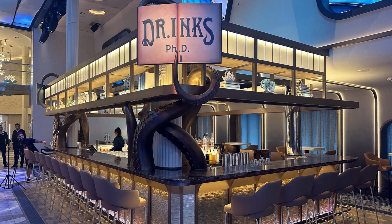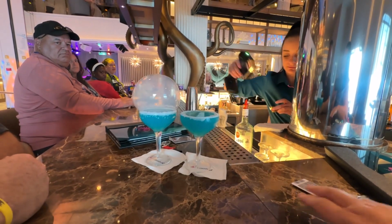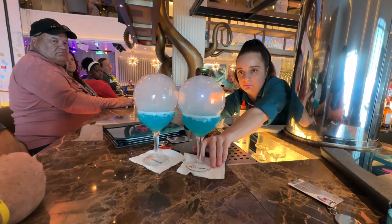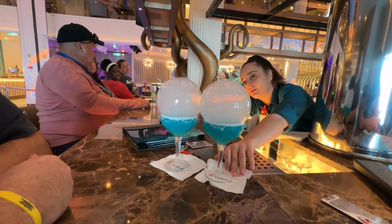So we're going to move on to some of the bars. Dr. Inks bar seemed to be a very popular bar. It's one of my favorite bars. It was very cool looking with the octopus tentacles on the sides of the bar. I thought that was really neat. Go there if you want to try the bubble drink. I'm not sure if it's called a bubble drink, but they'll know if you say bubble drink. That was cool. It's in one of our videos, and it's very cool, how she merged both of them. It's a good bar.